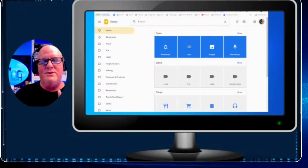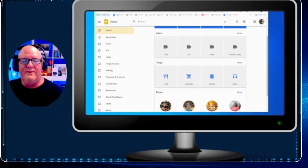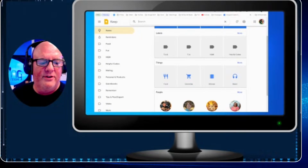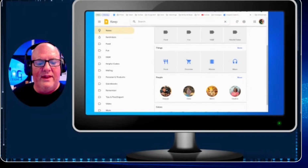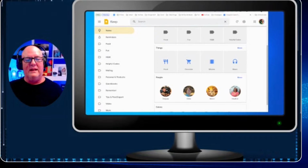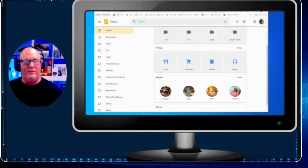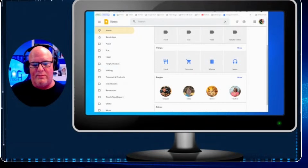Any note that has an image, I can search that. Any note that has a recording, I can just search that. And there's more types. I'm not going to go into all these because we could spend all day doing this, but I love this. All those labels that I created: food, fun, H&M. H&M was Heather and Michael's show, so that's my show. Helpful notes. Then it has some that it does as well. So you have food, groceries, movies, music. So you have all of those kind of things too. And there's a whole bunch more there.